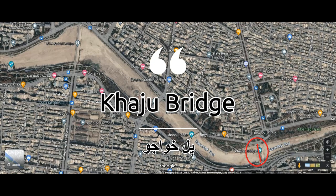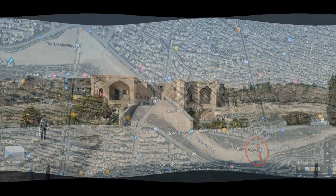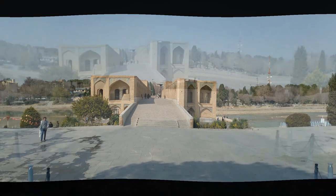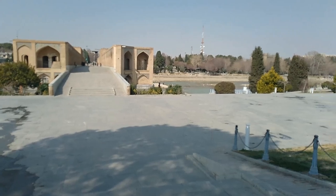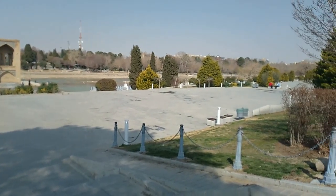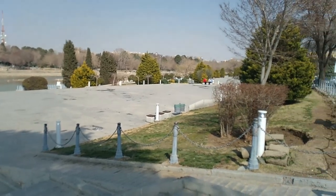Khaju Bridge, پل خاجو. The Khaju Bridge, پل خاجو, is one of the most famous bridges in Iran.